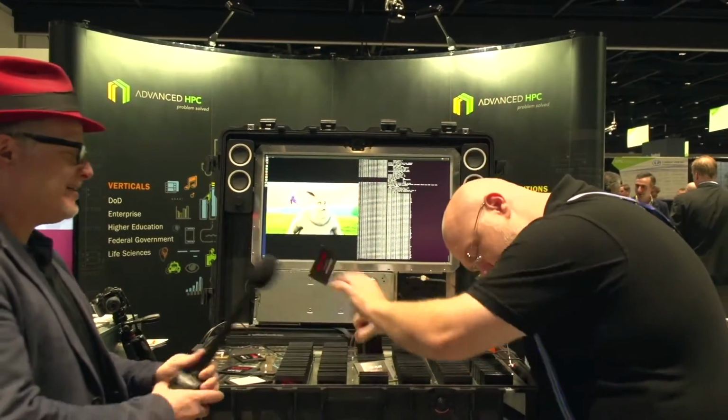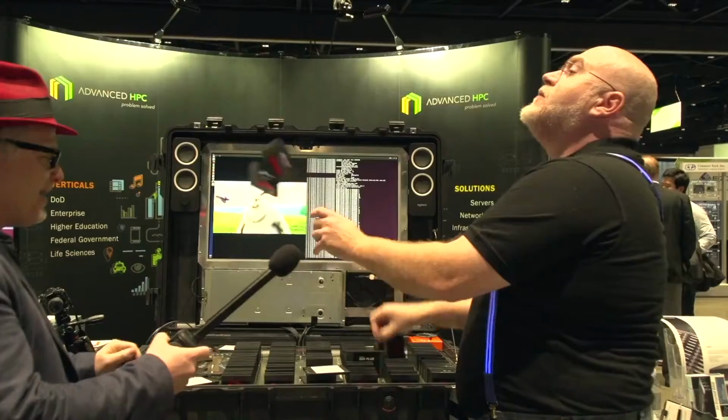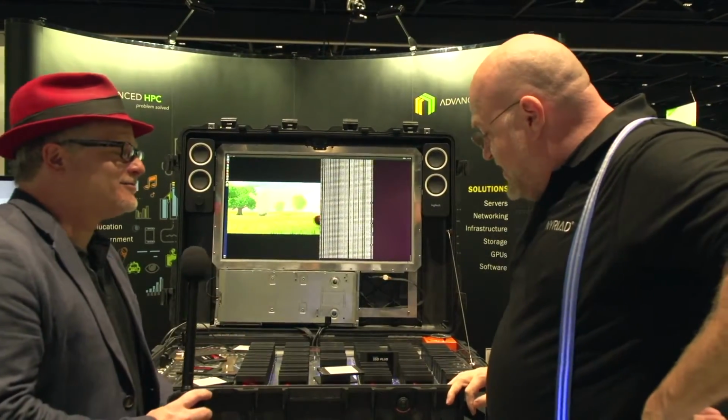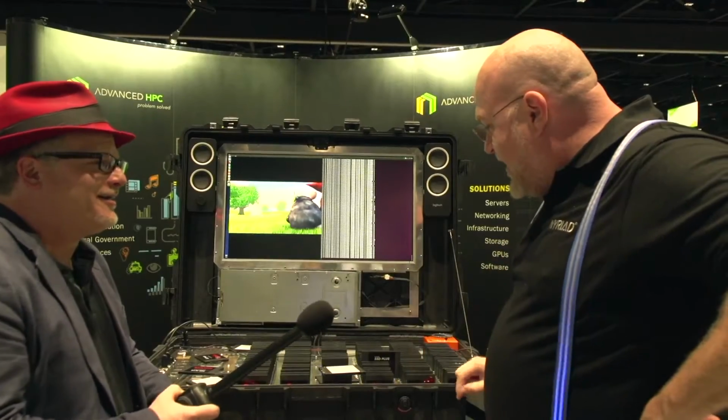Wait, it's still playing though. Alex, you just pulled out at least a dozen drives out of this. Fail a whole node. There we go. Boom.